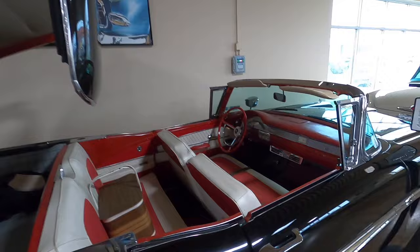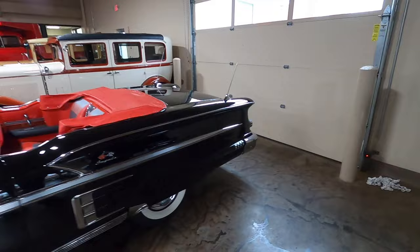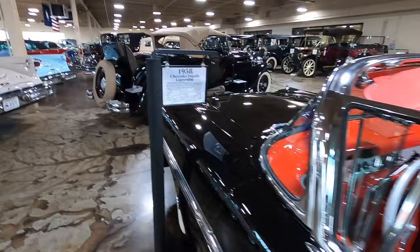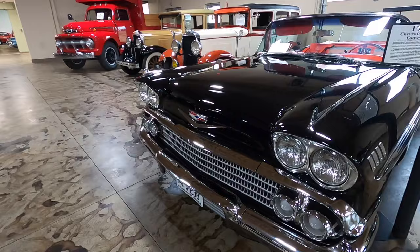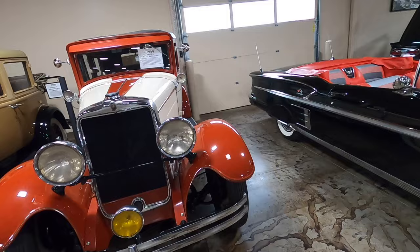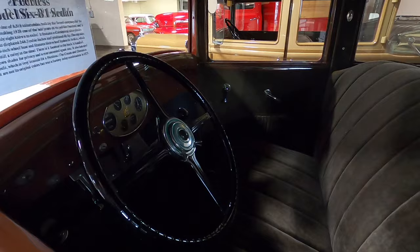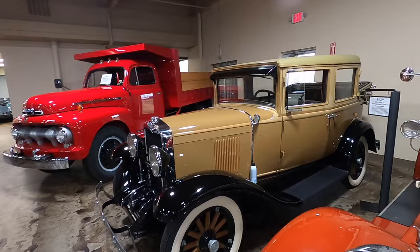In one of my videos, cruising Woodward, I had a guy with a black one too. He retracted and put the top down for me. Another '58 Impala. Peerless. Chevrolet. It says it's an International Landau convertible.